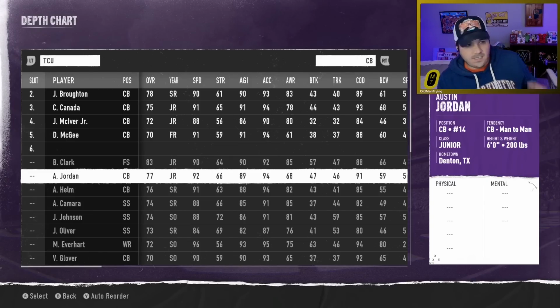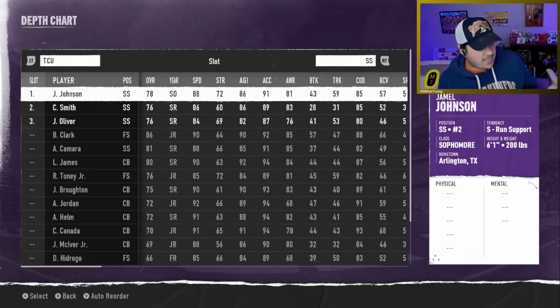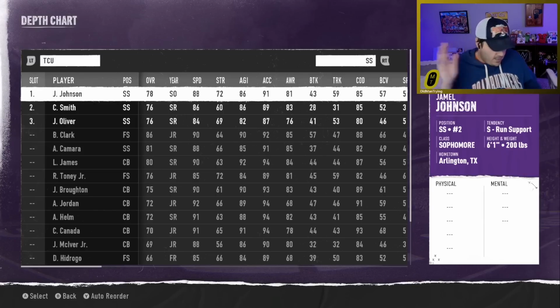Up at safety, you're going to have Clark, 6'2", 90 speed. House call and ball hawk. Kylan Jackson from LSU, the 89 speed, 6'3". Yates was what, 6 foot, 6'2", something like that. 95 speed. Strong safety, 88 speed, 6'1". I mean, this secondary is going to be unbelievable.